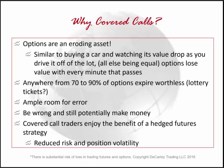So the idea is the more room for error you give yourself, the better your odds of success are going to be and the less stressful it's going to be, and that goes a long way. The less stress you're under, the better decision maker you're going to be.